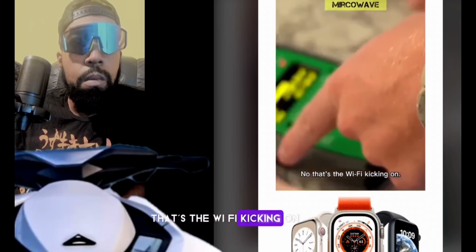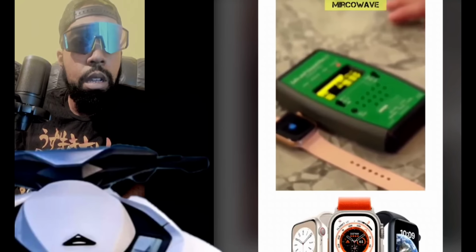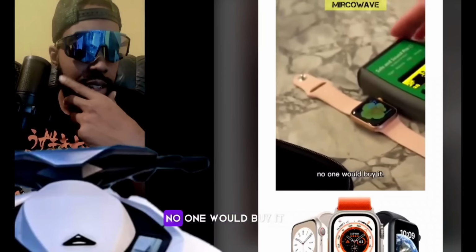No, that's the Wi-Fi kicking on. You hear that? Listen to this thing. I'll turn the volume down. If only Apple had this at the sales booth right next to it, no one would buy it.